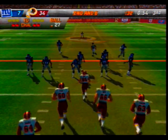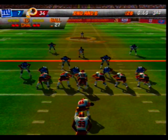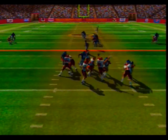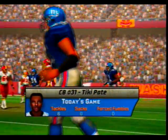Ball on their own 27. New York lines up in a 4-3. With the pass, right on target to the wide receiver. With that pass, he closes in on 300 yards.